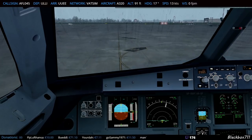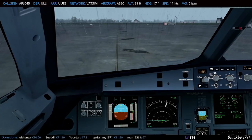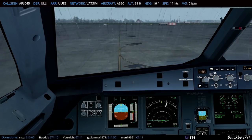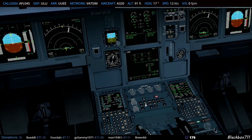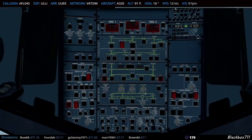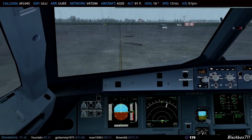Right. Brake check. Pressure zero. Thank you. Temperatures, hang on, what's the temperatures? It's 28 degrees, yeah. It'll cool down shortly. It is a bit warm, I agree.